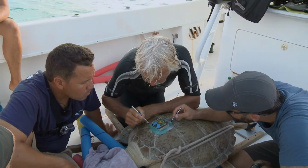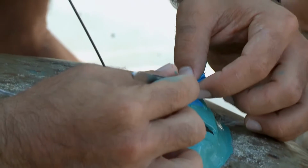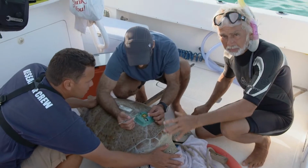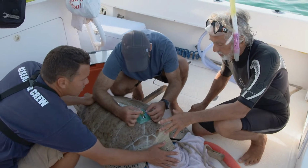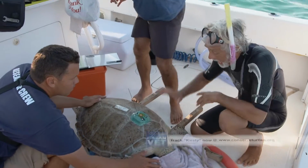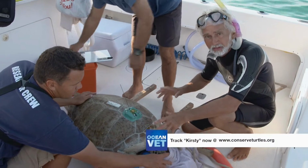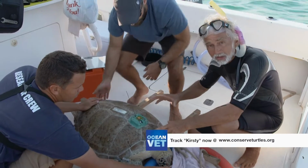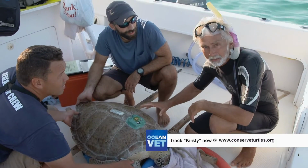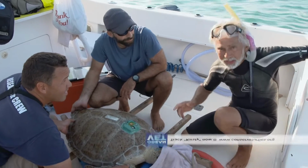With the tag firmly bonded to the turtle's shell, it's time for Neil and the team to release this beautiful animal back into the ocean. So after an epic day here, tagging and recording data from turtles, we're now going to let this girl go. We've named her Kirsty. And we're going to hope that this animal will actually leave Bermuda and go on its developmental migratory path, and we can follow this animal to some destination in the Caribbean. Who knows where? I'm going to get in the water and make sure she swims away strongly.